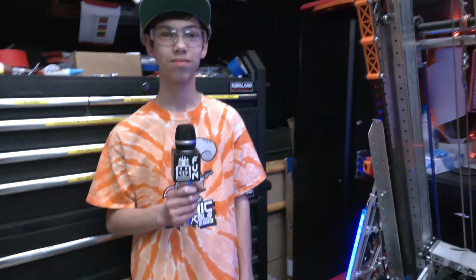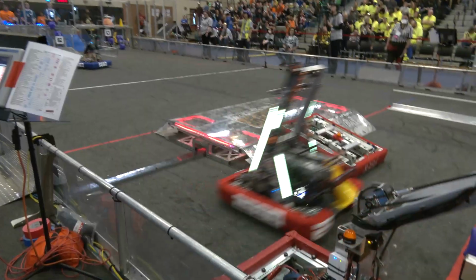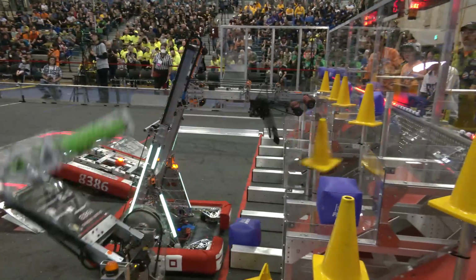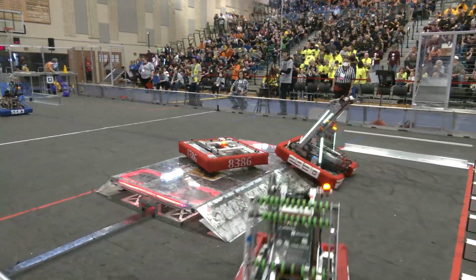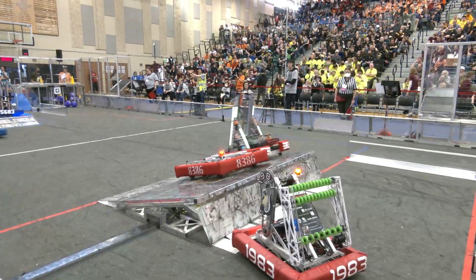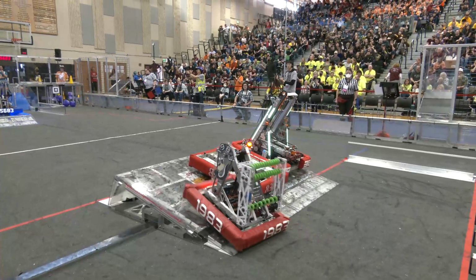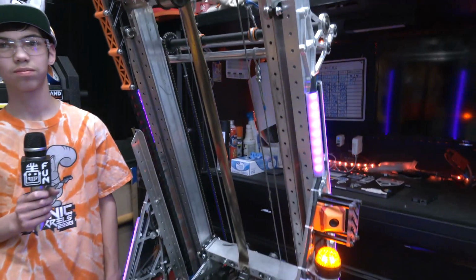So when you were looking at your chassis size, you said you wanted to keep a minimal size. When you were looking at the game, how did you approach how you wanted to build your chassis? Yeah, so we wanted to make it small so we'd be able to fit 3 robots on the charge station easier. So we went for a 28 by 30 frame and it fit a lot better.